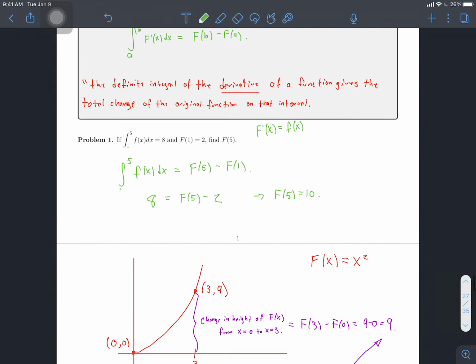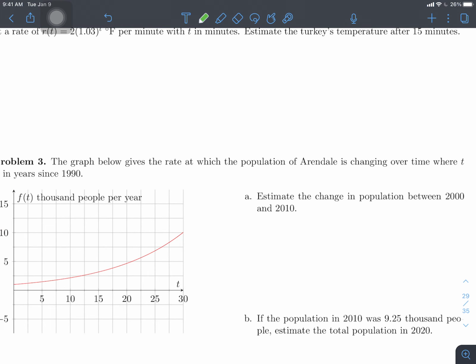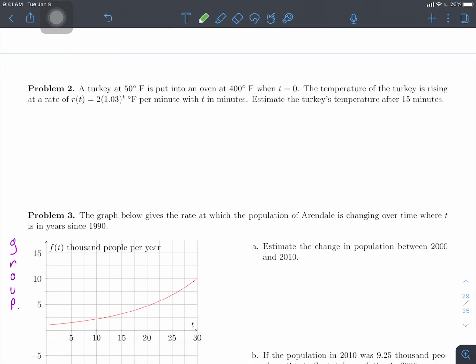So this is the theorem. Let's see a couple more examples here. Okay, word problem time. All right, a turkey is put in the oven, and it's currently 50 degrees Fahrenheit, and we put it into an oven when time t is equal to 0. And the temperature of the turkey is rising at a rate of r of t per minute with t in minutes. We're supposed to estimate the turkey's temperature after 15 minutes. Okay, we're supposed to estimate the temperature after 15 minutes.